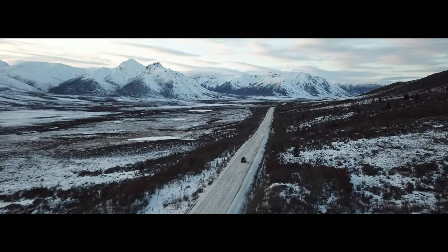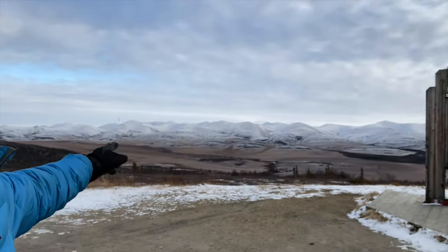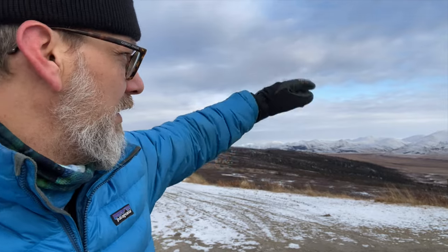So we drove up the Dempster last night, and the Dempster's sort of that way a bit, and also this way a bit. It's over yonder, as it goes down by those and up the mountain. That way is the Yukon, further into the Yukon and then into the Northwest Territories, and carrying on up until you fall into the sea, basically.